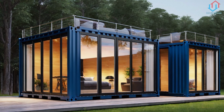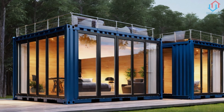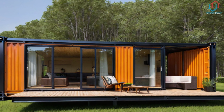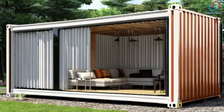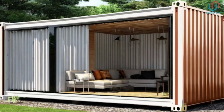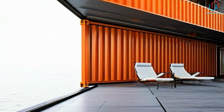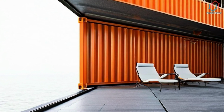Standard shipping containers come in two main sizes, 20 feet and 40 feet in length. Depending on your space requirements and design preferences, you can use single or multiple containers to create a variety of layouts. It's important to select containers that are in good condition, free from significant rust or damage. This will ensure the structural integrity of your home and minimize repair costs. Once you have your containers, the next step is to plan the layout.